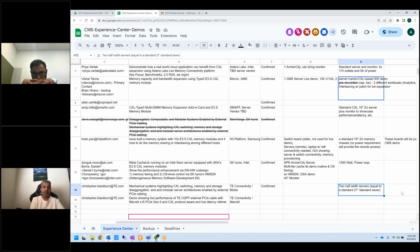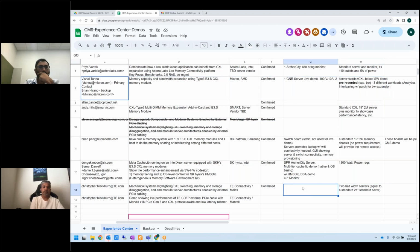The first one is just the mechanical system demo, highlighting all the different use cases for external PCIe cabling. So there are some memory modules, retimer cards, NICs, etc. It's what we call a sandbox. And then the second piece is a live functioning PCIe Gen 6 demo with an external PCIe cable. So it's TE, Molex, and Marvell all together. And we had it shown at another show in the past, and we needed a 2 foot by 3 foot space for both parts of the demo.